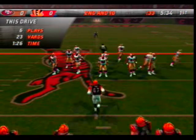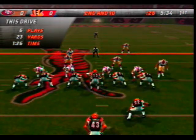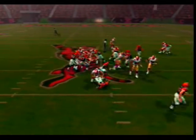Second and 10. Ball on the 44-yard line. The 49ers line up in a 4-3.